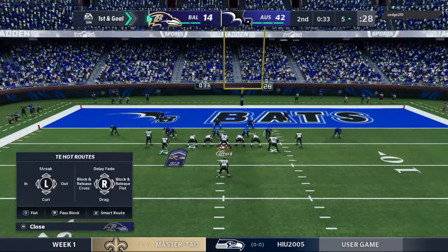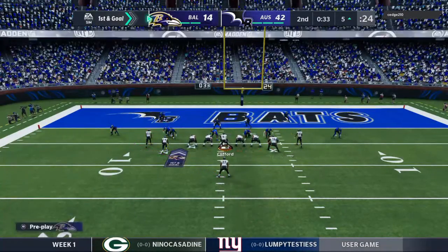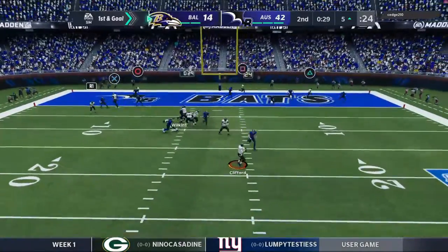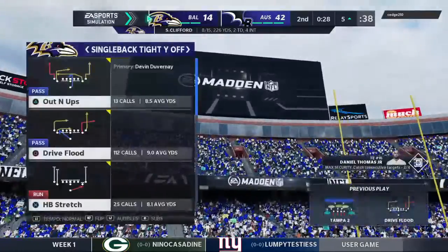51's the mic. 51's the mic. Let's go, D. Big series right here. We got to step it up. They'll look to throw. Oh, the ball comes out on the hit, but they'll say it's incomplete.